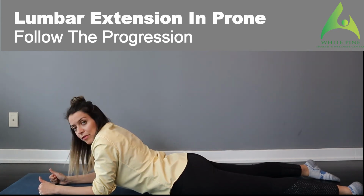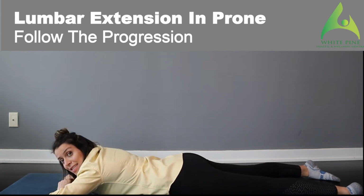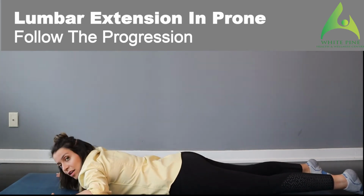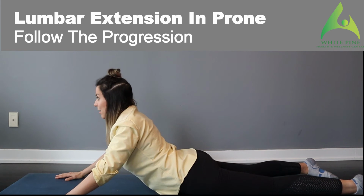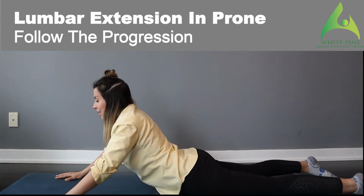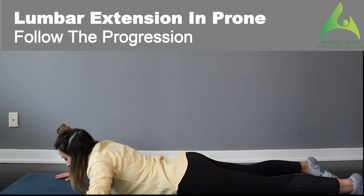Now, you hold it for a few breaths, then you go back down, okay? Now, if this is helping you, we are going to move to the next progression of this, which is you put your hands on the floor and you prop your body up. Again, see how that feels? And you go back down. So again, we repeat this 10 times. Exhale, and you go back down, okay?